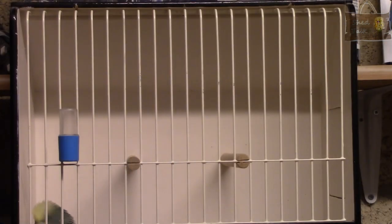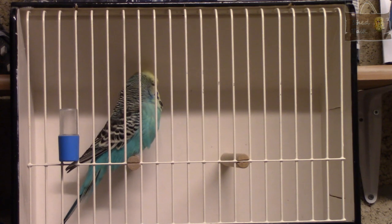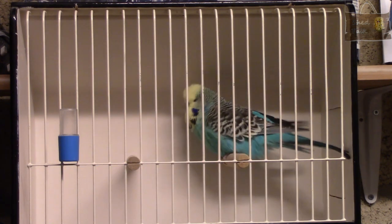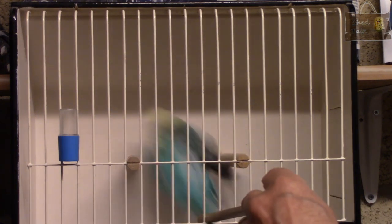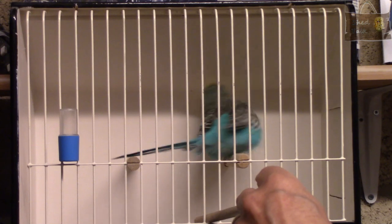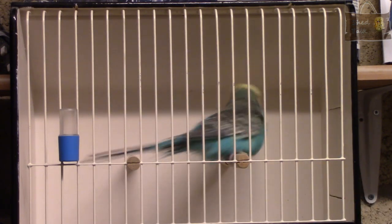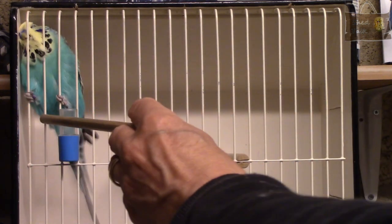So the last of the birds that we're going to look at then is this yellow face. I do have a better yellow face out in the flight, but it's missing half a wing, and this one is reasonably complete. So with that in mind, I've decided to put this one out, although it really doesn't want to settle in the show cage at all, which is never a good sign, is it?